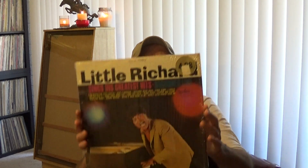What I want to do today is show some albums that are still in the original shrink wrap and still have the original store stickers on them. And I've got a pretty good pile here. There's mainly 60s, but there's also some early 70s stuff. So let's get going. We'll start off with Little Richard.